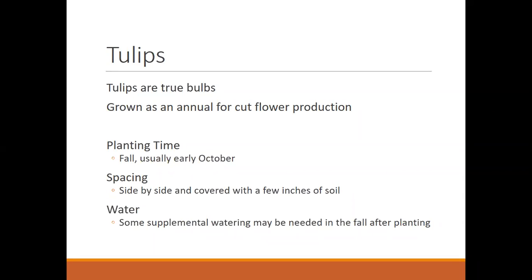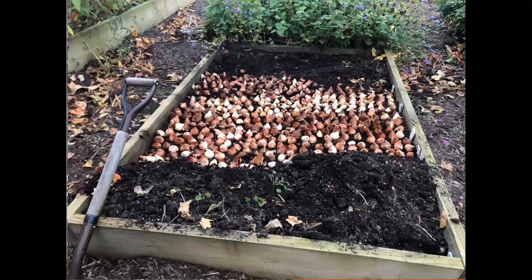In the fall, if you're not getting much rain, you do want to give some supplemental watering. Otherwise, you let them go for the winter. So really easy in terms of care. So here's that raised bed. I think this was from last fall.